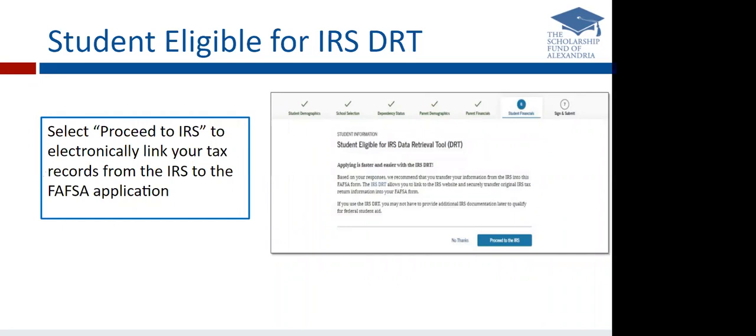So if the student is eligible, the student would follow the same steps, proceed to the IRS website. The student would not need to re-enter FSA ID and password since they're already logged in. They would have to enter their address exactly how it appears on their tax return for 2020. And if eligible, the student can transfer in their information using the IRS DRT.